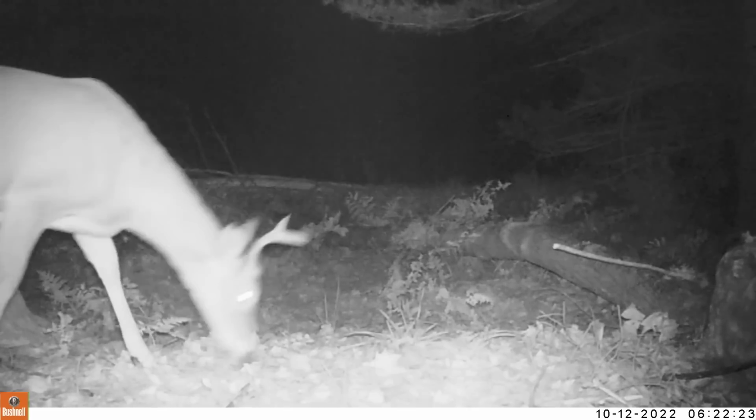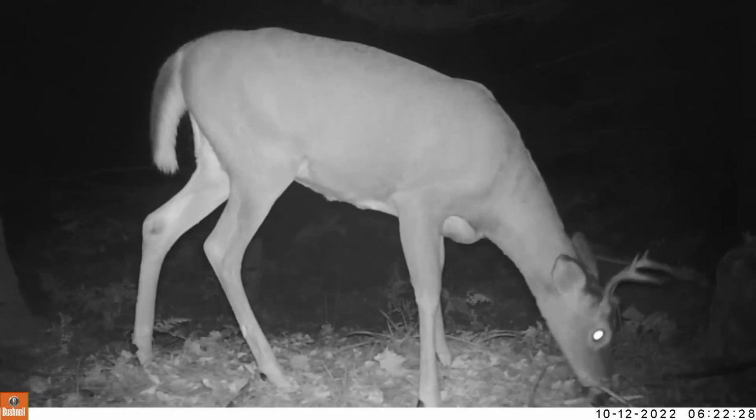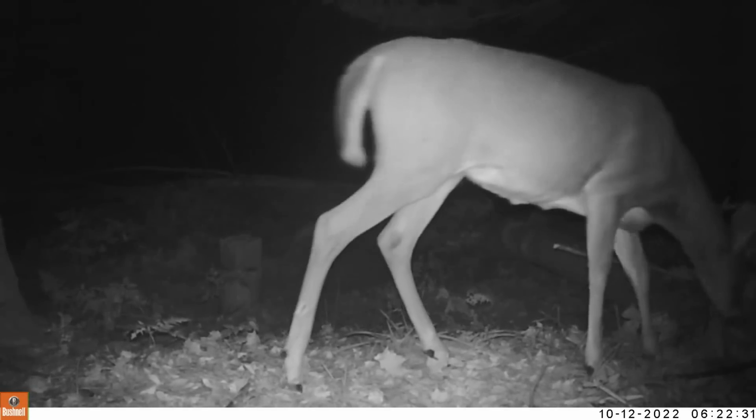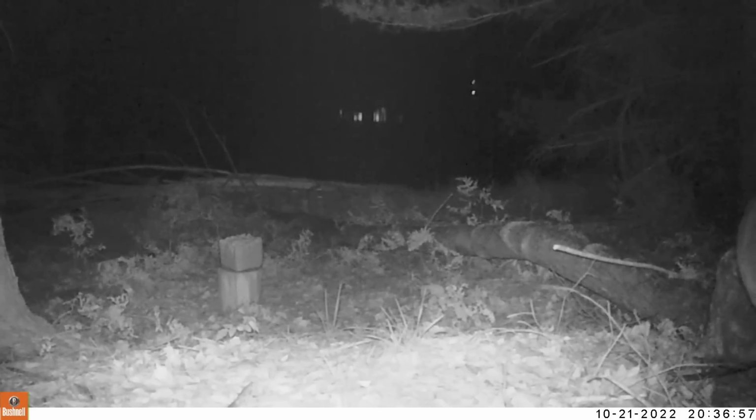Oh, by the way, check out, oh my gosh, I went to the trail cam earlier today. Here, look at this. So, I'm not sure if that's the same buck. In the second video, it's kind of hard to tell, you just get a glimpse of them. One was on the 12th, one was on the 21st.